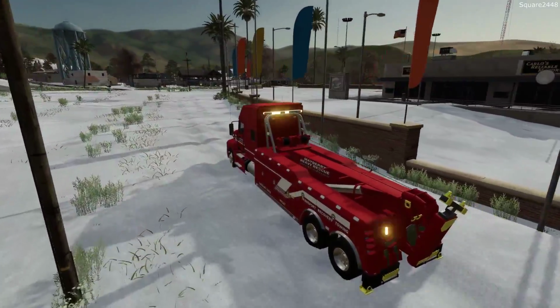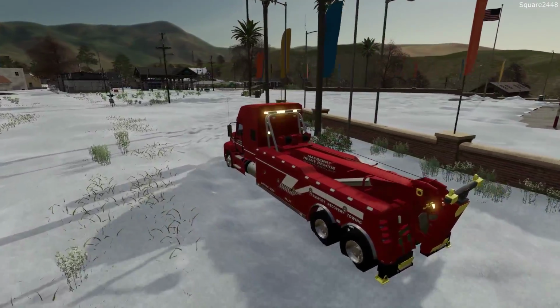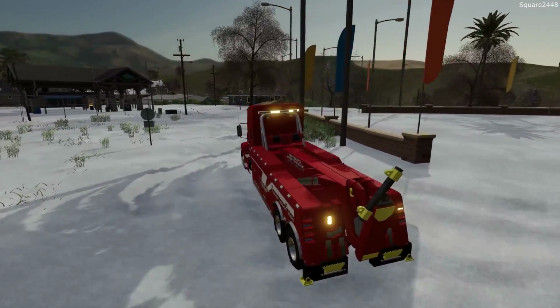This will be our first wreck using our brand new Mack Anthem. This truck was mainly built for long distance tows and not recovery work, but we'll put it to use.